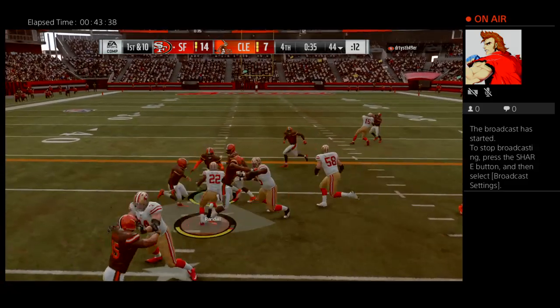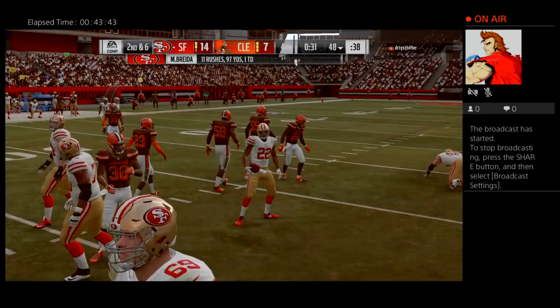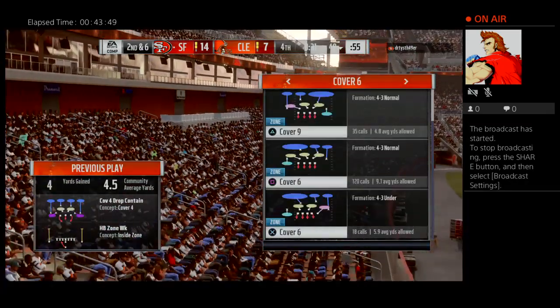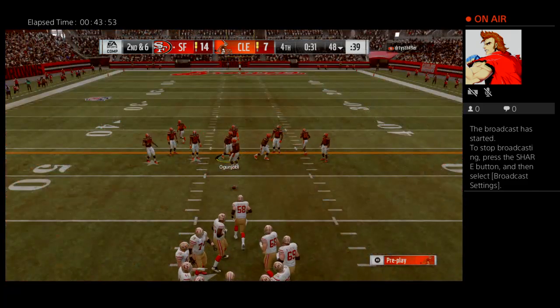They run with Breida. And he's going to bull his way forward to the 48. Travis Carey there to make the tackle. And now a timeout called defensively by the Browns, as they'll stop him with a little over 30 ticks to go in the football game.